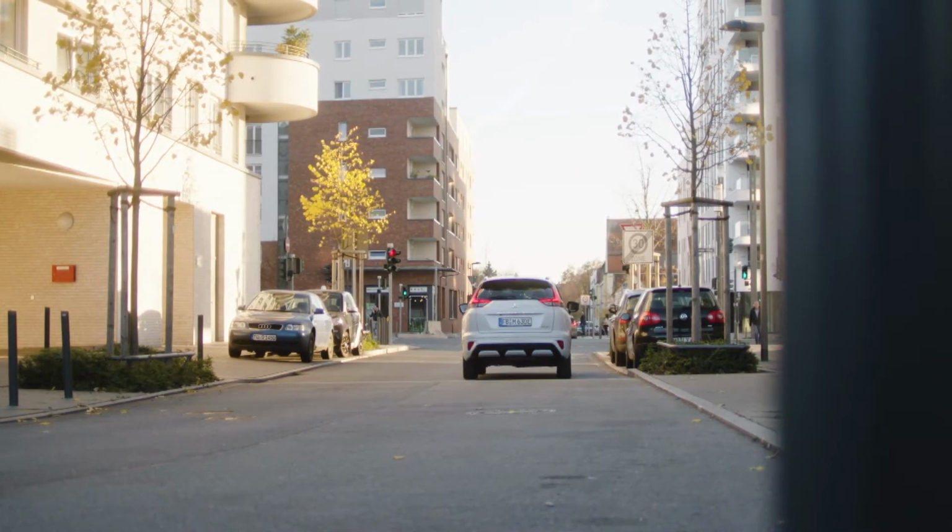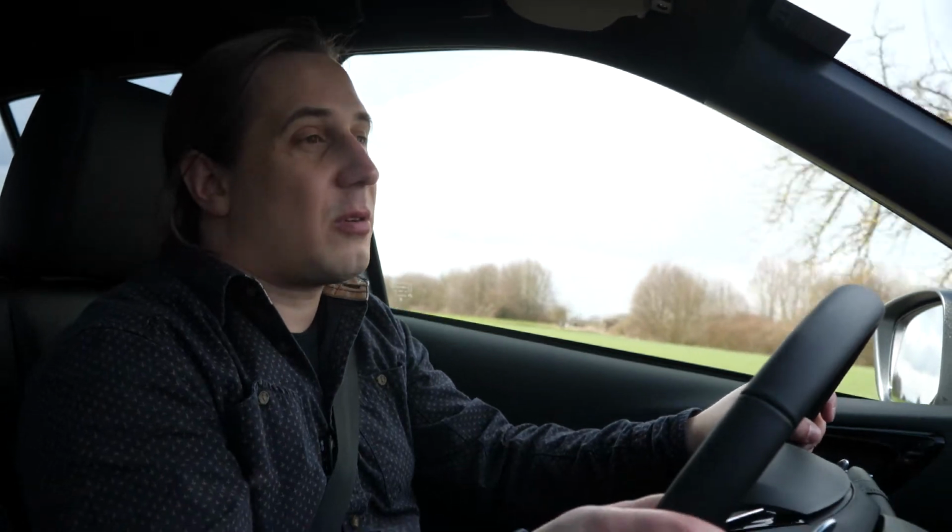So to achieve those numbers, the Eclipse Cross can either drive in serial hybrid mode, so the combustion engine works as a generator that produces the energy to feed the 2 electric motors, or in parallel mode where all 3 engines work together to get you going. The good thing is you don't really need to know about all the technical details, because the car will automatically choose the mode that's the most efficient one.